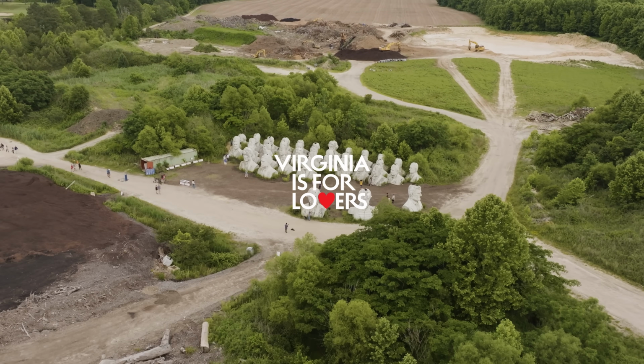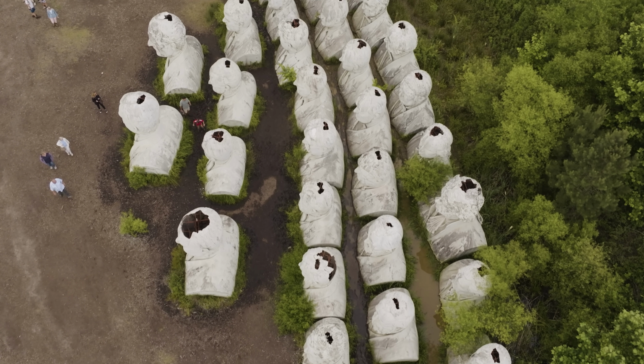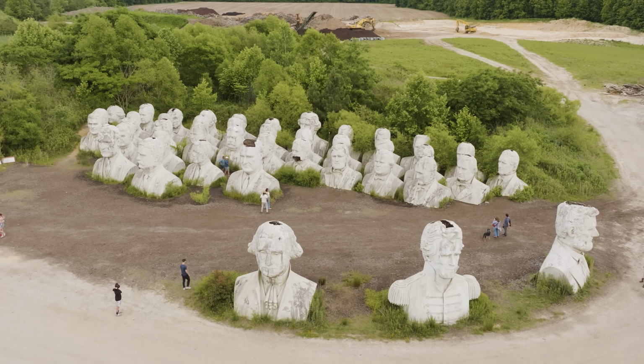10 miles outside of Williamsburg, Virginia, 42 sculptures of U.S. presidents are sitting alone in a field, slowly decaying with time. Once a beautiful park with pristine works of art is now a time capsule of what once was.